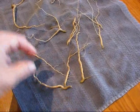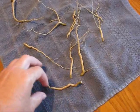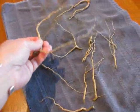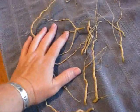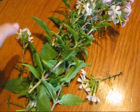I put it in a jar and just keep it with a label that says Bouncing Bet on it, and when I need to wash wool, I'll come out and get some of these roots, chop them up and stick them in cool water and wash my wool. So that's the root, that's what I'm going to dry and add to my already stash. And these are the aerial parts.